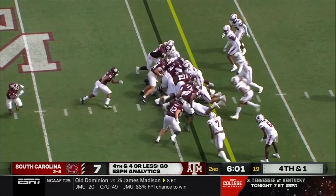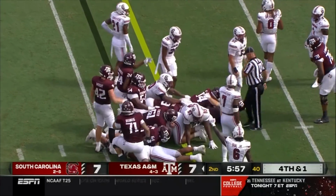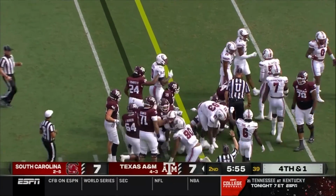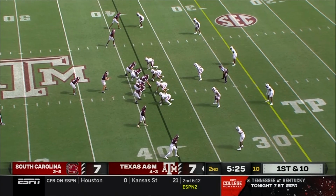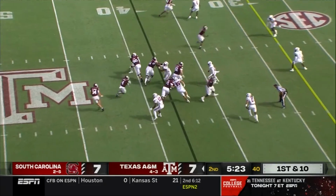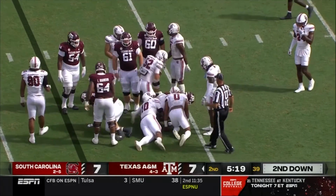4th and 4 or less. Johnson is going to be close here. Let's see if he got it. It appears as if he got enough. Right at 20-pound receiver. Now's the time. He's out to the top of the screen. Daniels on the call, picks up about 2 on the play.